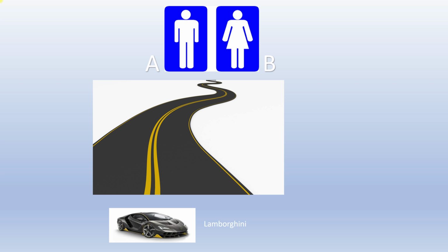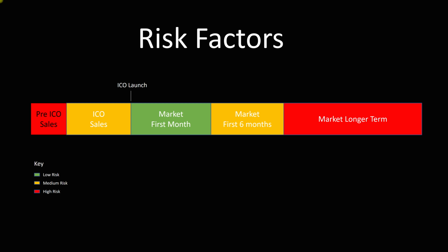Okay, so I'll just explain in a few details how this works. But the goal for both of these, A and B, is to get to the destination, obviously, of the Lamborghini. So going over to the strategies and risk factors.